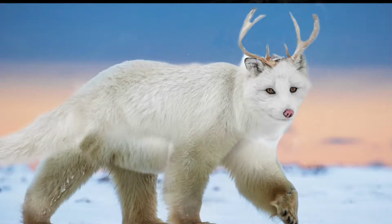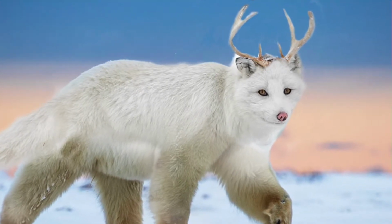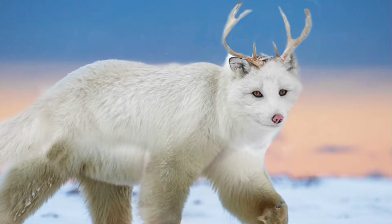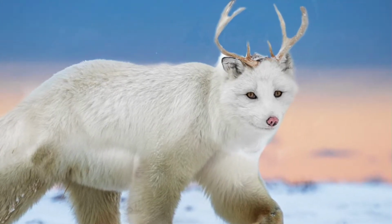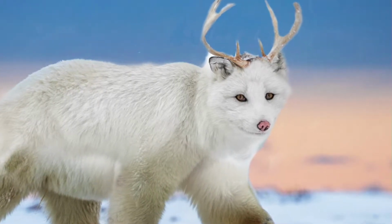The surface layer above the permafrost thaws each summer. This layer is called the active layer. The thickness of the active layer depends on its location in the tundra. The more northerly the location, the thinner the active layer is.